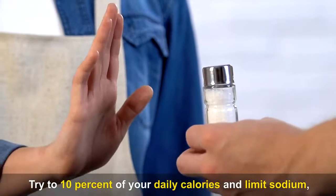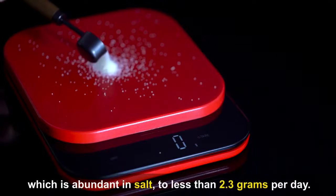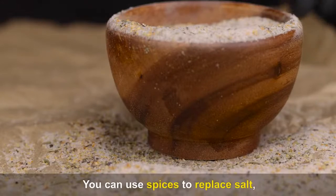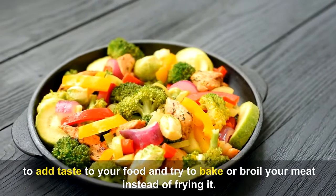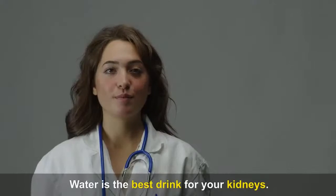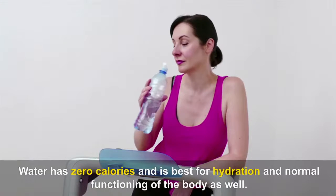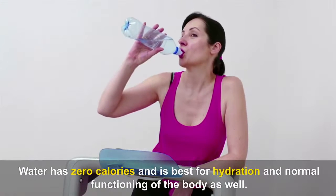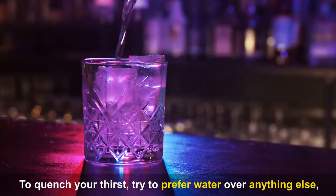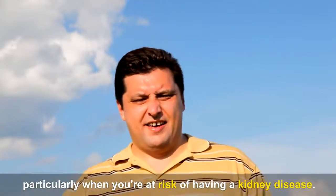Try to limit sugar to 10% of your daily calories and limit sodium, which is abundant in salt, to less than 2.3 grams per day. You can use spices to replace salt, to add taste to your food, and try to bake or broil your meat instead of frying it. Water is the best drink for your kidneys. Water has 0 calories and is best for hydration and normal functioning of the body as well. To quench your thirst, try to prefer water over anything else, particularly when you're at risk of having a kidney disease.